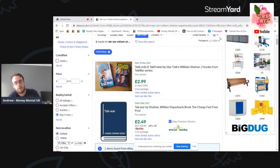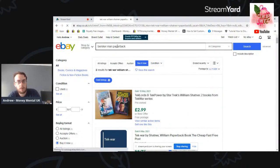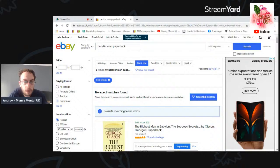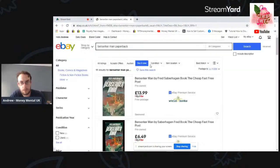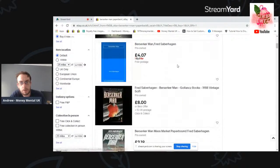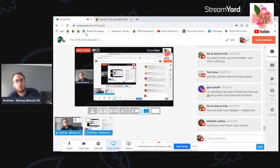Yeah, never heard of this, so one for the collection. But we'll have a look to see if it's worth anything, because I can always read it and sell it. Yeah, nothing sold there. I don't know if I've not actually spelled Berserker right. Berserker. Still nothing. Nothing sold, but the books are asking like £6, £4, £3.19. So I've listed it for about £4.